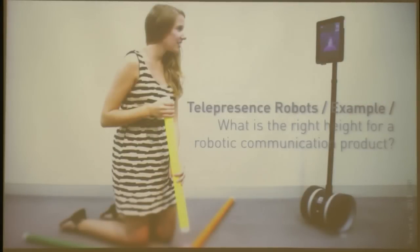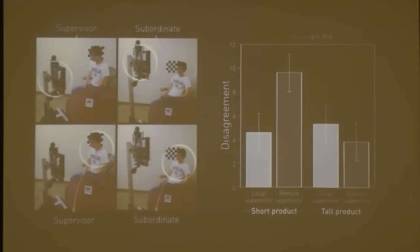Right? So the question that we had was, what's the right height for a telepresence robot and how might that change based on the setting that you're in? I'm just going to touch on this very quickly. What we did is identify different heights for a robot. We made it either short or tall, and we gave people communicating via the robot different roles. They were either supervisors or subordinates.